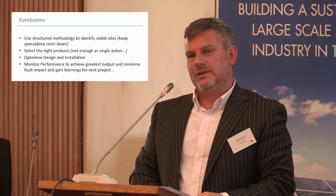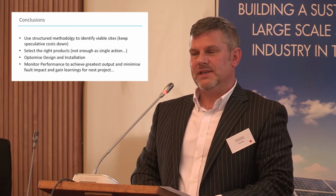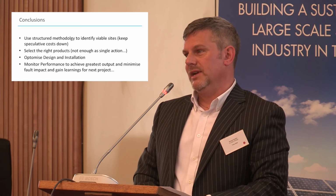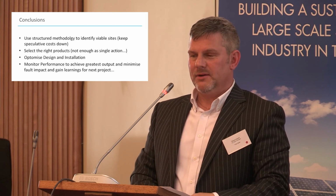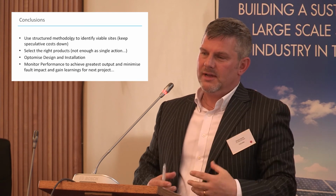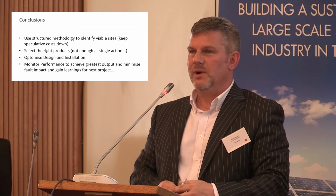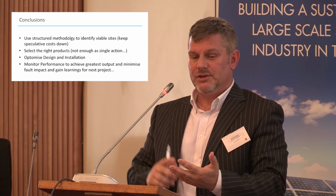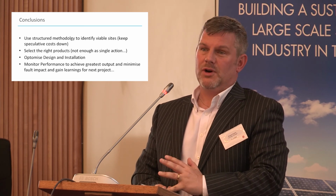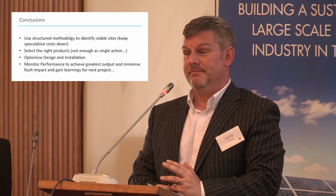Just a few conclusions really, just takeaways perhaps, that this is, for us, the simplest way of approaching large scale. This is the way that you minimise your cost and maximise your return. So the information that we've picked up through a lot of experience all the way around Europe is that you should use a structured methodology to identify viable sites, keep your costs down, because it's very easy to burn cash on projects that are never going to happen.